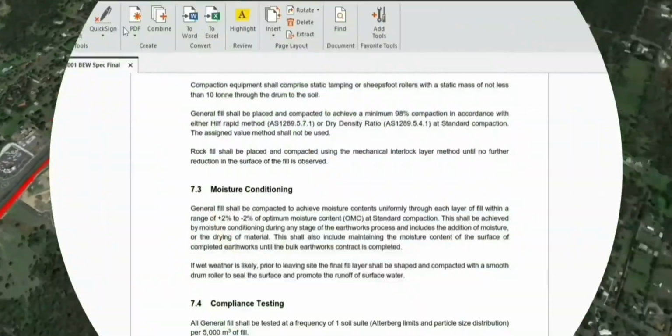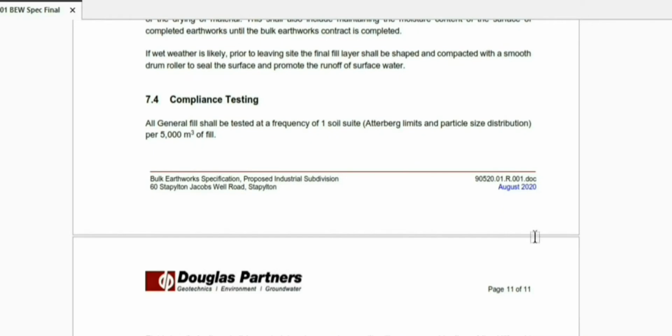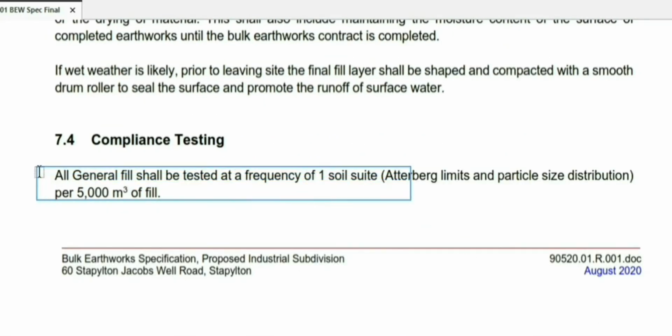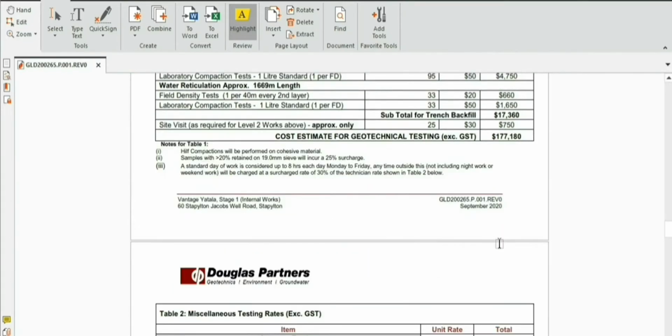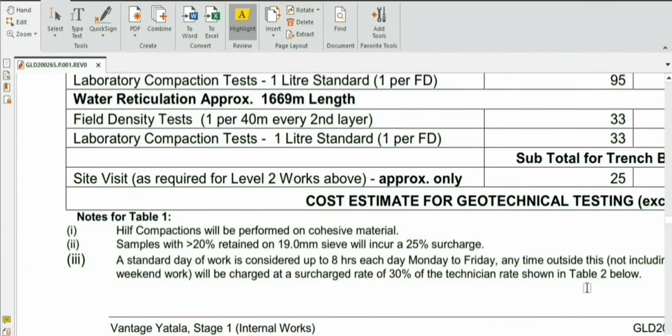Some project-specific construction notes may require PSDs or Atterbergs on bulk fill material. This can be especially true for rocky sites where oversize can become an issue. If the construction notes do not call for material quality checks in the bulk filling, you can sometimes successfully suggest that they be undertaken. If there is a great deal of oversize on site, V-molds will generally be required. We include for this with a footnote in our proposal.